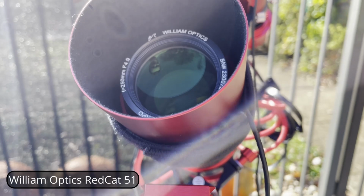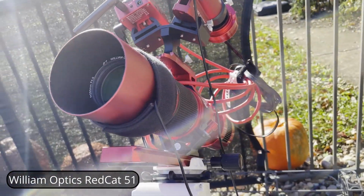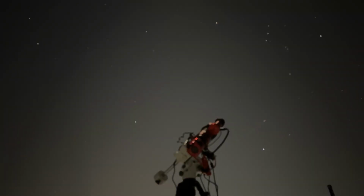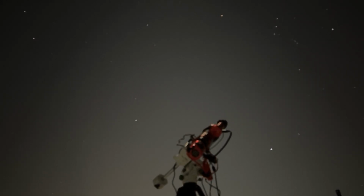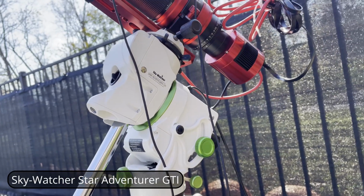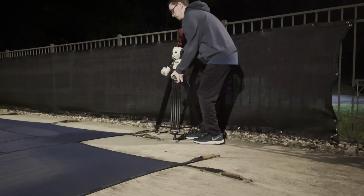To catch the Ghost of Cassiopeia, I'll be using my usual setup that might look familiar. The most important piece is my wide-field refractor telescope, the William Optics RedCat 51. This nebula appears roughly 4 times as wide as the full moon in the sky, so you don't need a big telescope to capture it. And it's these types of targets where this telescope really shines. Attached to the back of the scope will be my ZWO astronomy camera, and it'll all be on top of my Skywatcher mount.